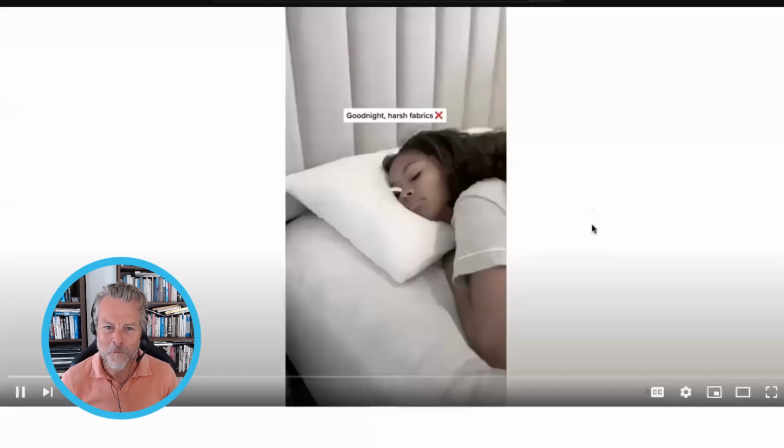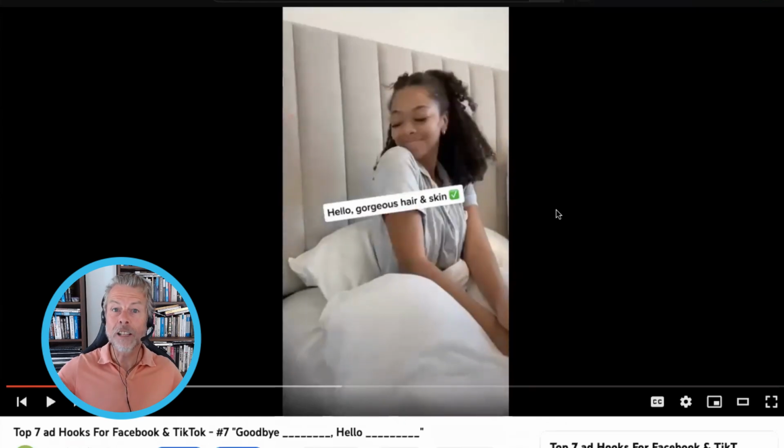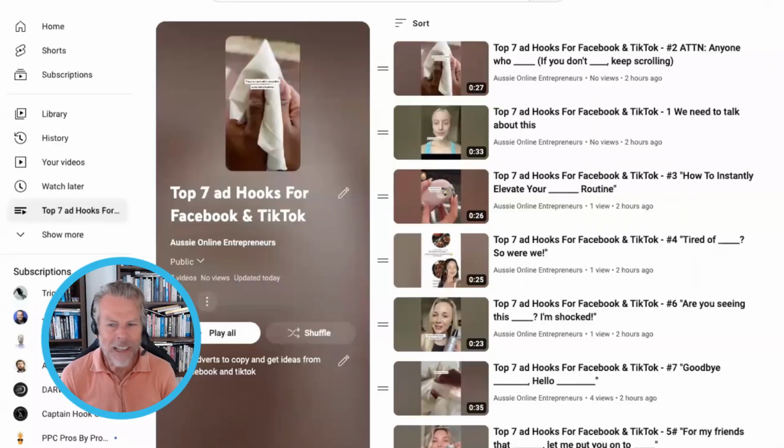This one. Good night to problem, hello, solution, okay? So if you've got a problem with harsh fabrics when you're sleeping, well, here is the solution. If you've got a problem with your dog doing X, I've got dogs on my mind at the minute, here's the solution, okay? So that's how you can structure your ads.